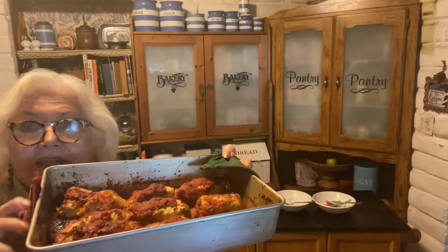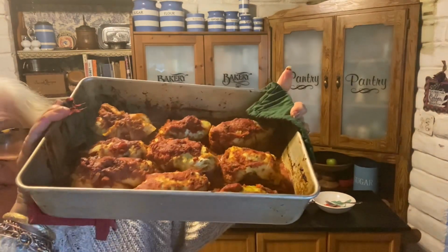I will remember to show you what these look like when they're finished. The last time with my souffle, we were so excited to eat it that I totally forgot to take a picture, so I will show you. I have a little more wet tomato sauce that I'm going to pour on top here.